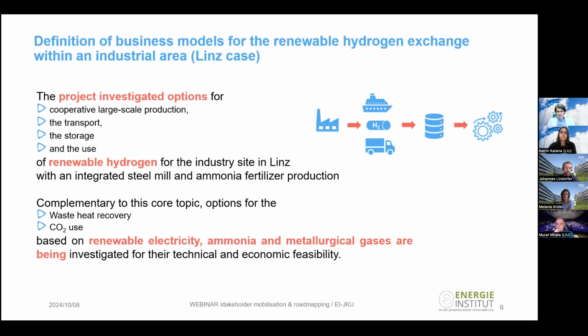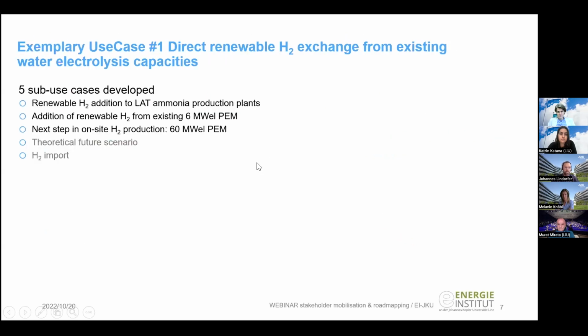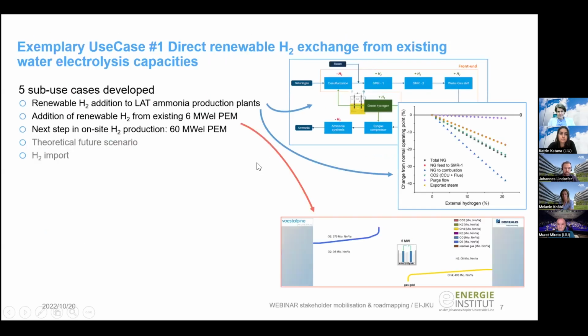Complementary to this core topic, we also looked at other options for industrial symbiosis. For example, waste heat recovery is always a big topic in heavy industry, and also the valorization of carbon dioxide as a resource, which is the most prominent climate gas. So based on renewable electricity, ammonia, and the gases that are already on site at both production facilities, we investigated collaboration options. How did we do this?